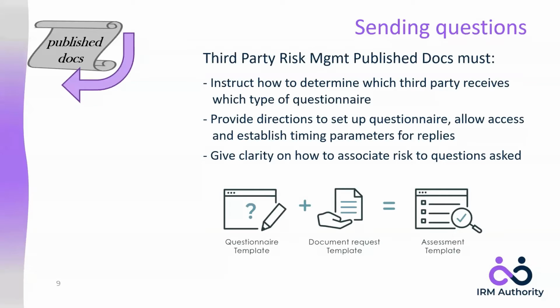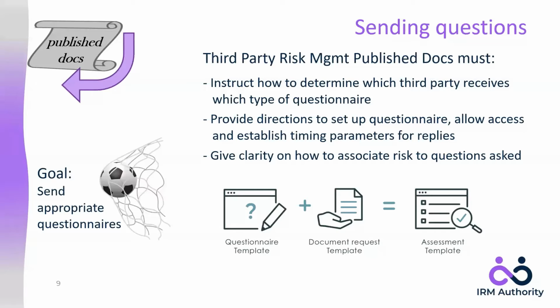So again, your governing document is going to tell you, you have your vendor identified. You're going to know what third party receives which questionnaire. This is really, really important. You need to define the parameters for the timing. The goal for this section is really to make sure that the right questions get sent. And this is the part we kind of want to hone in on, especially with all of the security considerations that are honing in on and introducing this concept of third party and fourth party, right?